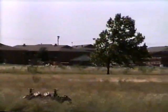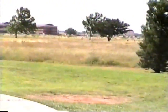Where I used to work is the Airman's Barracks. There goes a B-1 bomber.